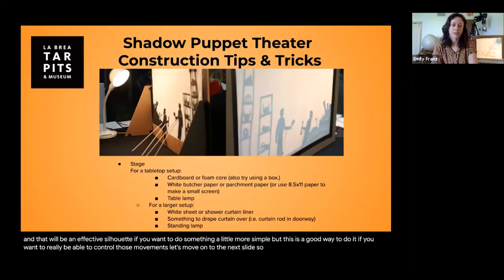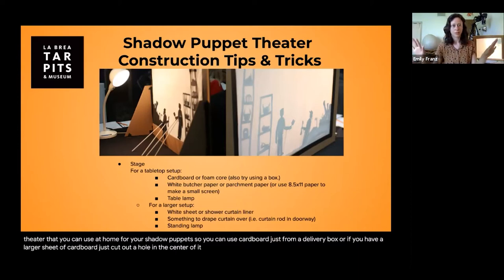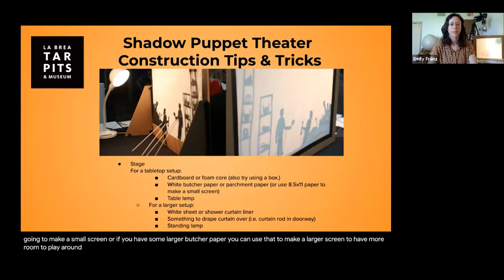So I wanted to talk a little bit about making a theater that you can use at home for your shadow puppets. So you can use cardboard just from a delivery box, or if you have a larger sheet of cardboard, just cut out a hole in the center of it and tape some white paper. It could be printer paper if you're gonna make a small screen, or if you have some larger butcher paper, you can use that to make a larger screen to have more room to play around with. And then you'll need to make some triangular shapes to stick on the back just to hold up your screen.